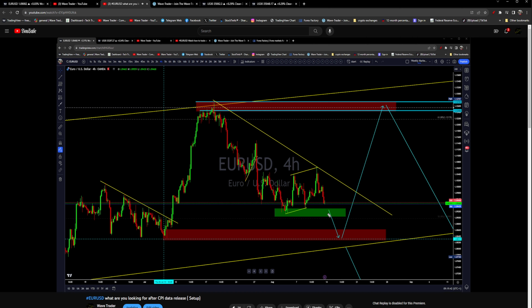If you don't see that counter trend move, and the euro keeps dragging lower, I would suggest you just stay away. Don't trade this move. Let that go. You already missed that move from there.